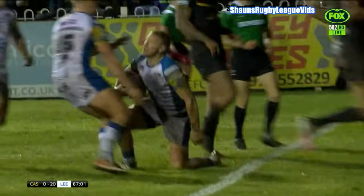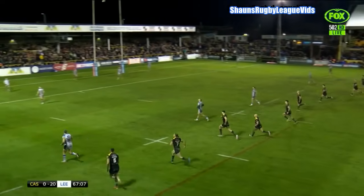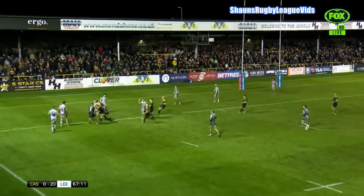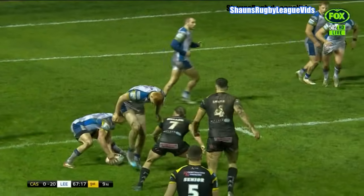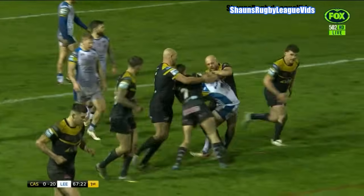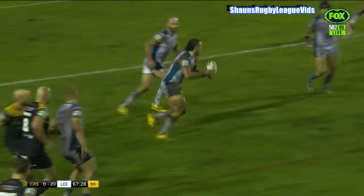You feel maybe if Josh Sim had his time again, he'd get up and compete for that ball, because he's allowed Ash Hanley a free run over that. Worth a reminder that Leeds have done this without Ash Hanley for the second half, and James Bentley, he's failed his head injury assessment, so this win will come at a cost for Leeds, certainly next week against Warrington, who are at Headingley. So they're in effect down to 15.